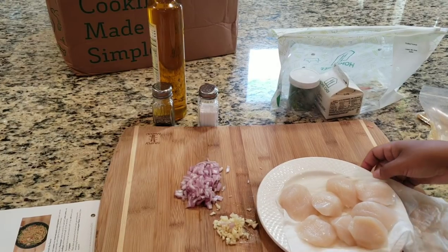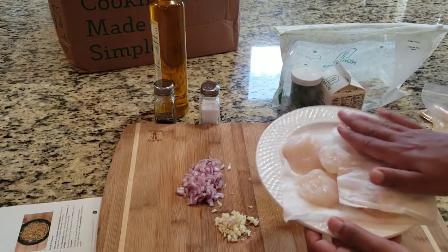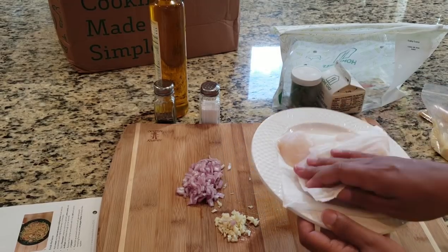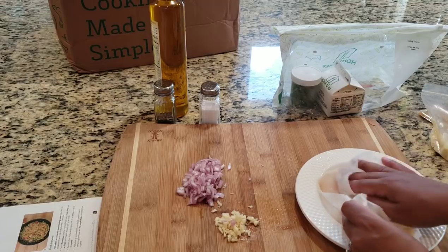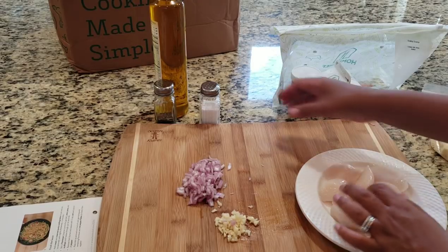Okay guys, so I have minced my scallions and my garlic, and I have rinsed off my scallops, and I'm going to just dry them a little bit, and then go ahead and add a little bit of salt and pepper to them, and then we will be ready to put them on to cook. So I just have them placed on a napkin, and I'm just drying them off, and now I'm going to go ahead and season them with a little bit of salt and pepper.